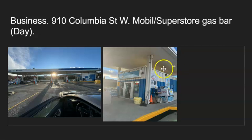There's the lighting on top here, as we'll see at night, and then there is some lighting on the side here too, which is nice to see. So it is quite well lit.